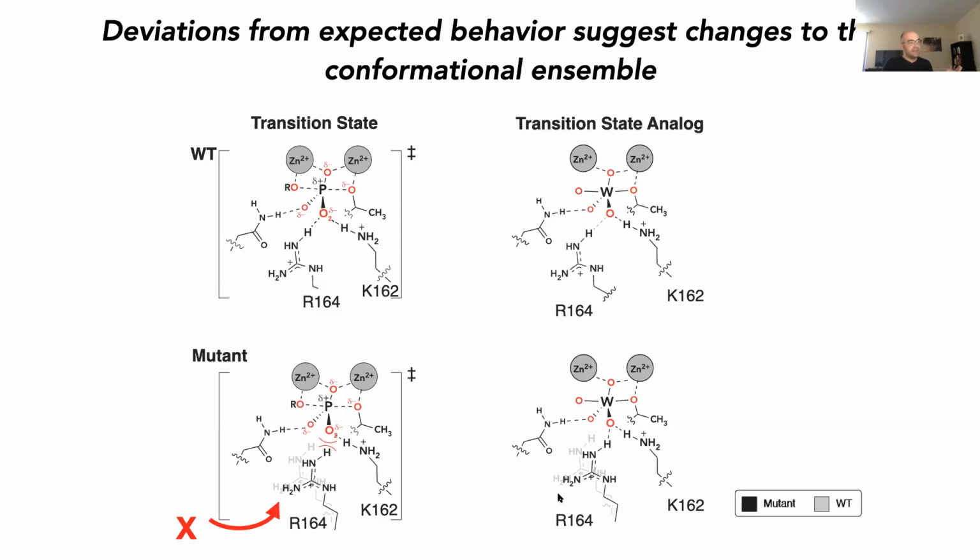But fortuitously, by making that conformational change away from the active site, we've pushed R164 into a conformation where it might favorably interact with the transition state analog now. So it's a worse catalyst, but a better transition state analog binder. And so we're in the process of doing these experiments not only for tungstate, but also vanadate and arsenate, which are other inhibitors of the enzyme, to see if we can use this information to understand the changes that might be happening in the conformational ensemble at the active site when we make more distal mutations.